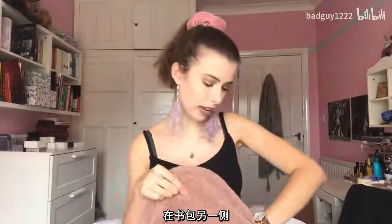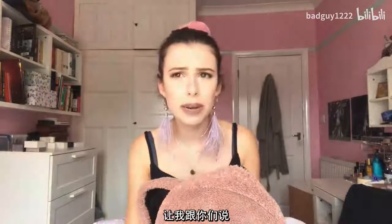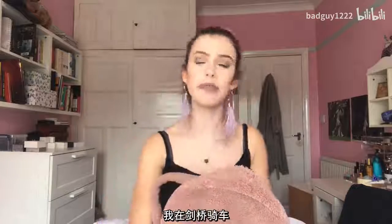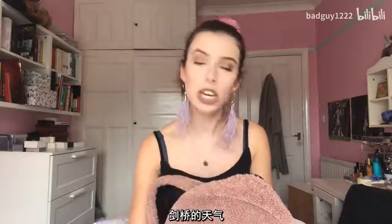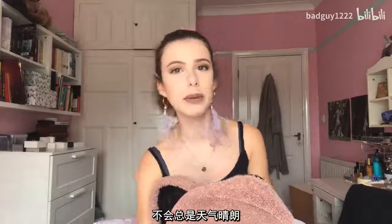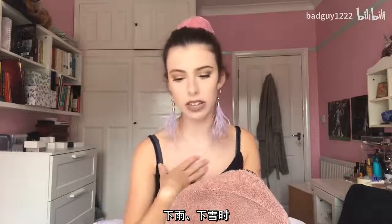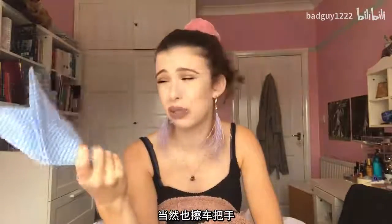In the other side pocket is another essential. It is a J-cloth. And you might be like, Paige, what are you doing with the J-cloth in your bag? But let me tell you, I cycle round Cambridge. I cycle every day, and the weather in Cambridge does not always cooperate. It is not always brilliant sunshine, and as sad as it might be, I have to cycle around in the rain, even in the snow. When it's icy, I have to get on my bike and get to lectures. Tragic times. So when my bike seat is wet, I like to wipe it over with a J-cloth, and the handlebars as well.